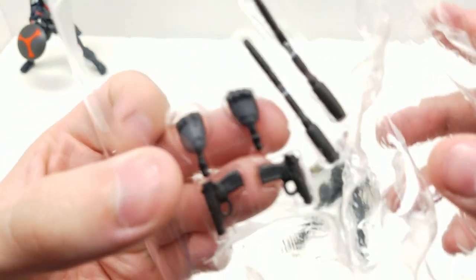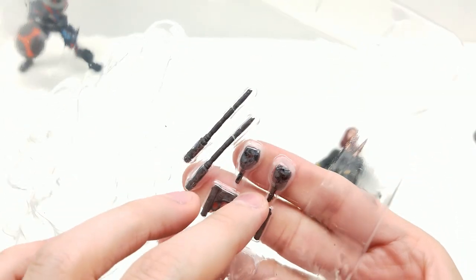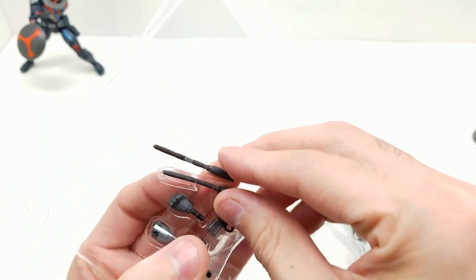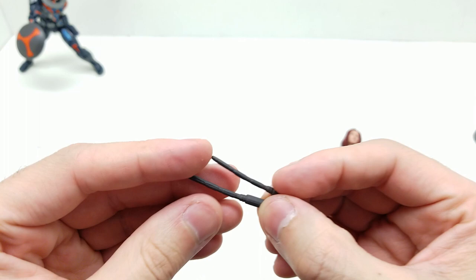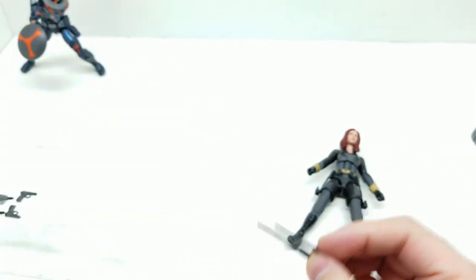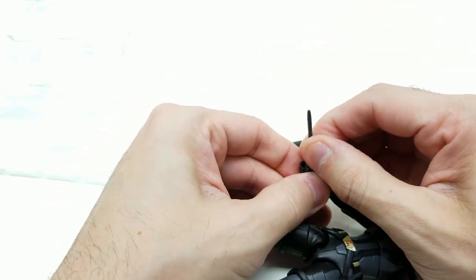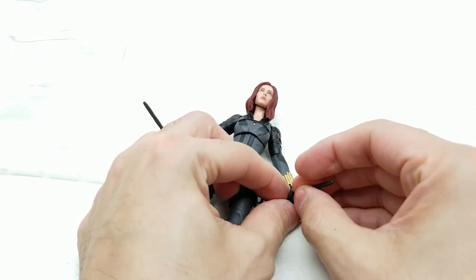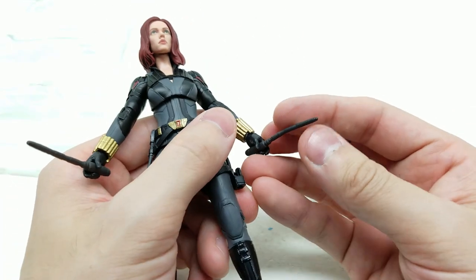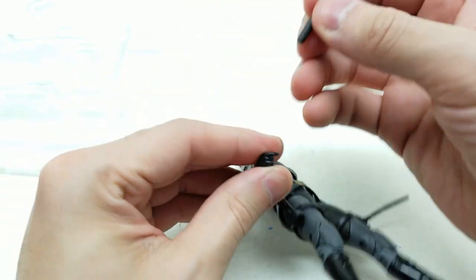But let's take a look at these accessories. Look at these two handguns. Those are great. These are two fists, so I don't want any fists. Let's throw these two batons in there. Got a little vent from the packaging. Let's bring this down here. And will they even be held very well? Yeah, they will, because they get thicker on the bottom. Look at that. Now we're going to have to straighten this one out, but otherwise, we can definitely have her.